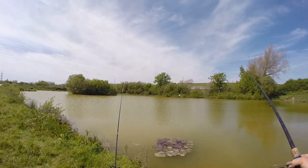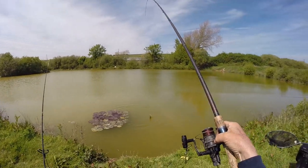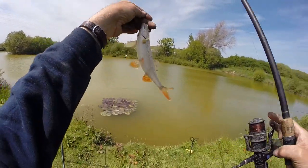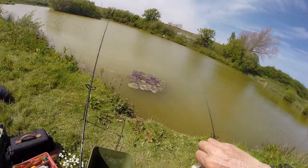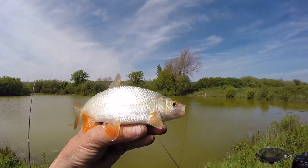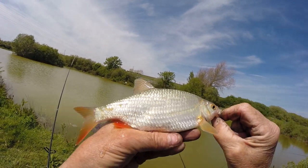For me, it seems to be a single grain of sweet corn that gets the slightly bigger fish, I think. Here we go. If we get this one in, look at this. Nice size roach. And they're fat too. You can see that one there. A real chunk.